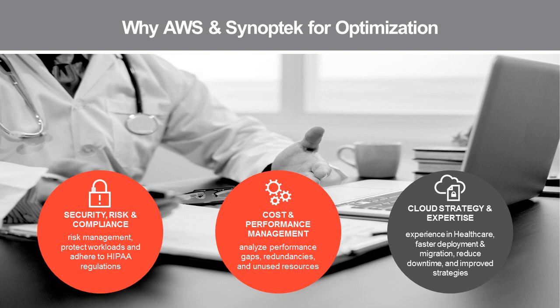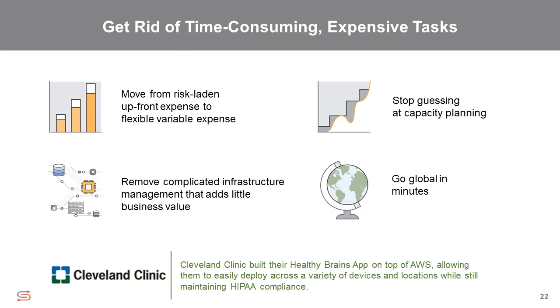Awesome. Cool. Thanks, Miles. Let's take a minute and talk about that next bucket that we covered earlier on and talk a little bit about cost and performance management and some of the things that can help you when it comes to AWS and Synoptic in that area. So we look at the AWS side. There are opportunities to get rid of some of those time-consuming and often expensive tasks. And by expensive, I mean either financially or just straight human capital.